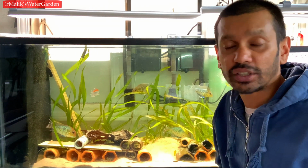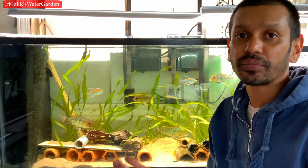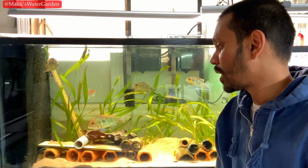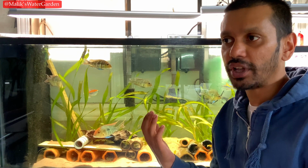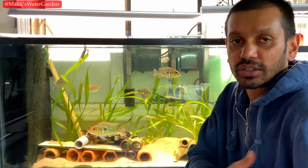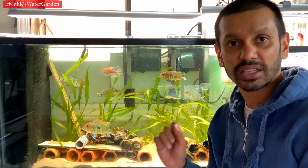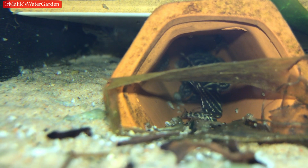His fins were fine, his tail was fine, there were no shredded tails. So there's no sign, just superficially from the appearance, that the fish is being bullied. But if you spend some time and look, you will definitely notice. I noticed yesterday that the reason the fish had this almost red lesion, or started to get a red lesion, was because this guy kept biting the exact same spot.